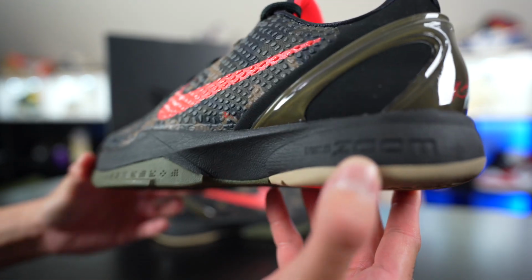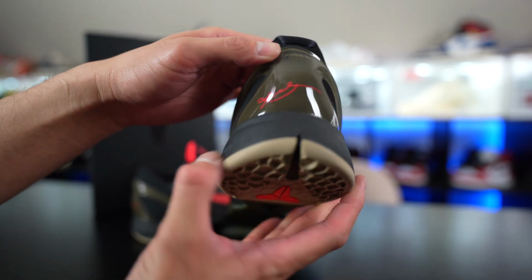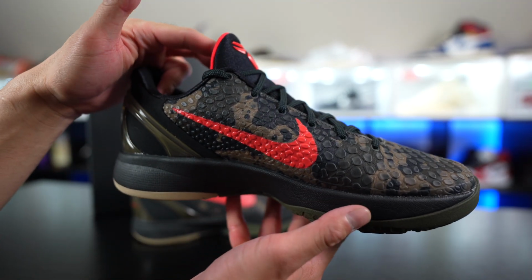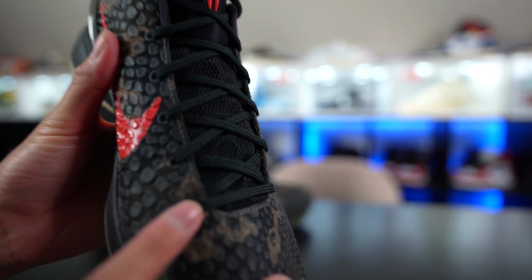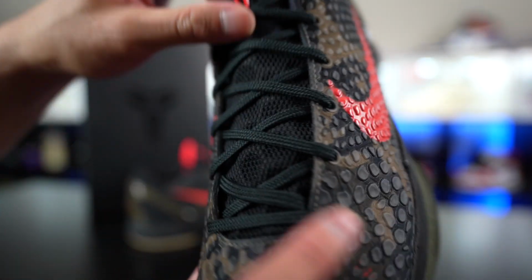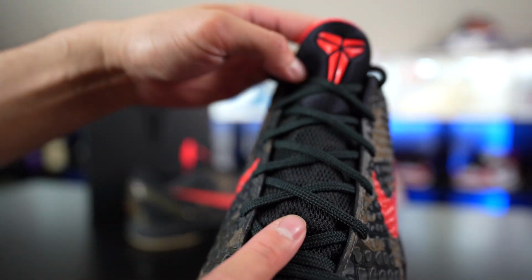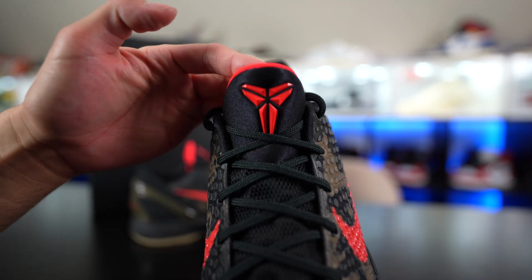Got the Zoom, the Nike Zoom here on the side, and you have this plastic heel cage back here. Got the Kobe signature in the back. Of course, you do have the same on the inner side. You got the crimson red Nike swoosh right here, and it is already laced up. These flat rope laces are laced up to the top. And it has this mesh material onto the tongue, and all the way onto the top of the tongue, you do have that crimson red Kobe logo on top.